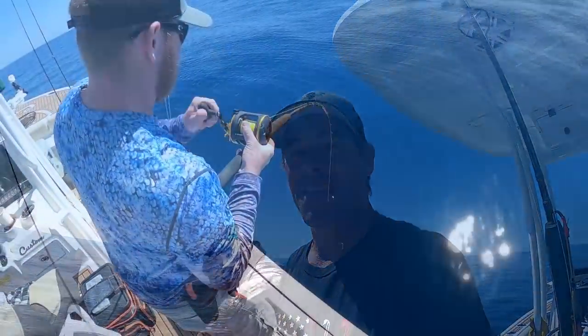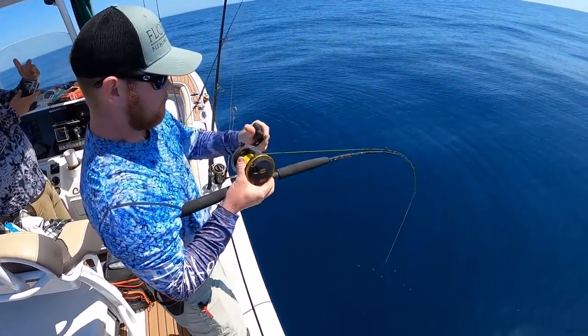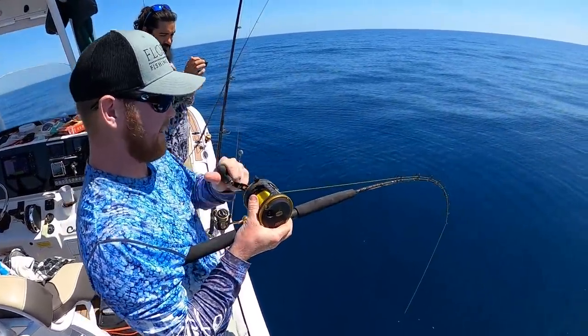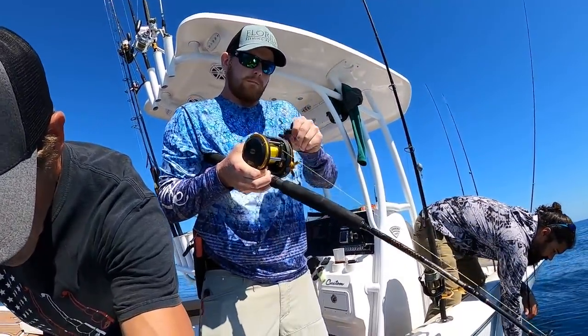Guys, we just switched spots. We were reading the bottom machine is what we were doing in between spots and we were putzing along. This one's definitely not a rock. Oh my, you got sharks all around it. Sharks all around it, brother. What is it? It's a big grouper.